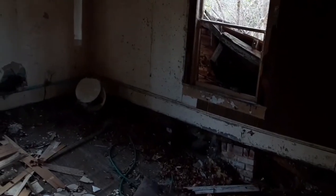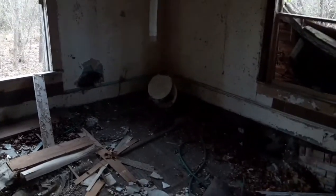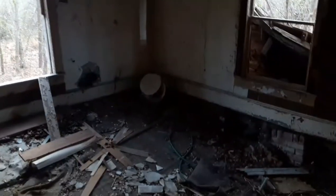Old fireplace, yeah. I'm just here to visit. Oh, wow. The old walls, actually, real wood. Is that an old toilet? It sure is. That's an old toilet just sitting there. I don't think it really belonged there, though. I'm not sure if this was actually the bathroom.